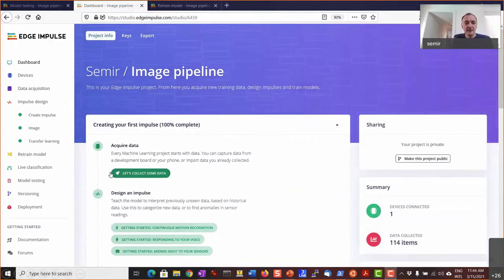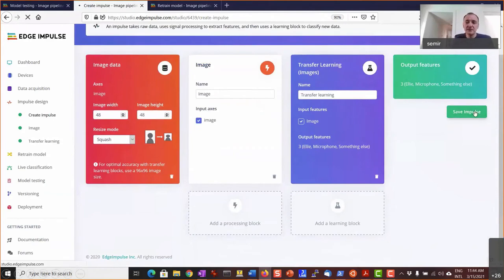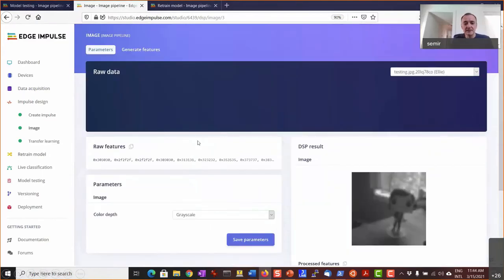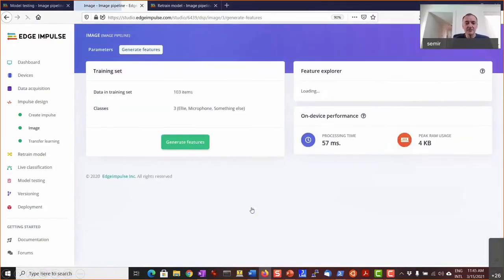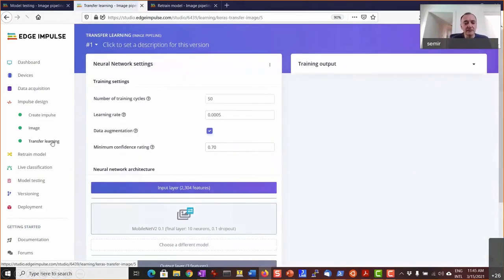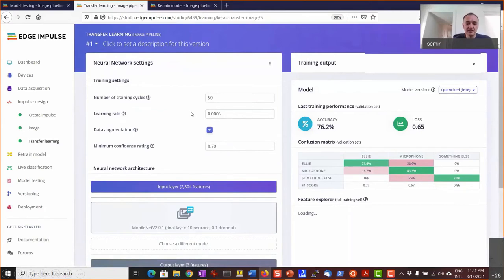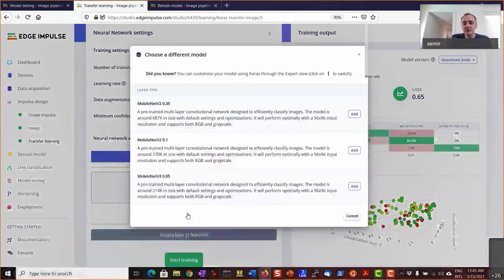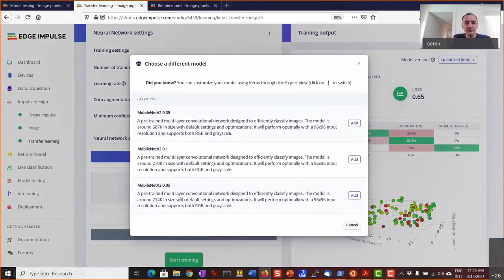For the training step, we go now to what you call impulse design, which is the design of your impulse. You say it's a 48 by 48 image. And then you select grayscale, because the camera on our board is a grayscale camera, which is enough for all what we want to do. And then you start training. Before starting, you select the neural network. You have several variants of neural network you can choose, depending on what accuracy and what memory you want to use. And then you train the model.